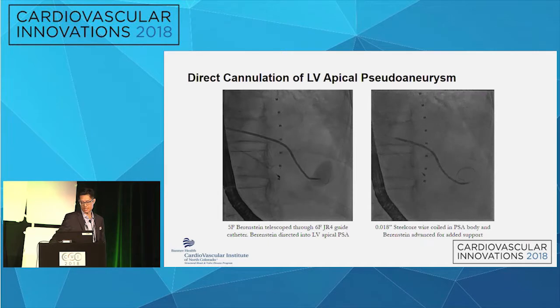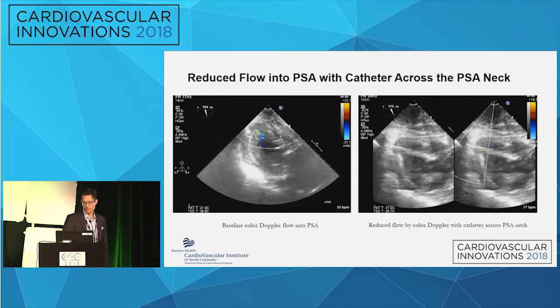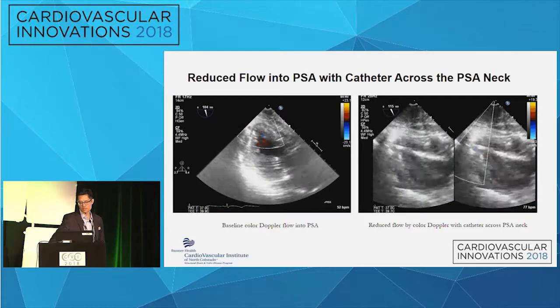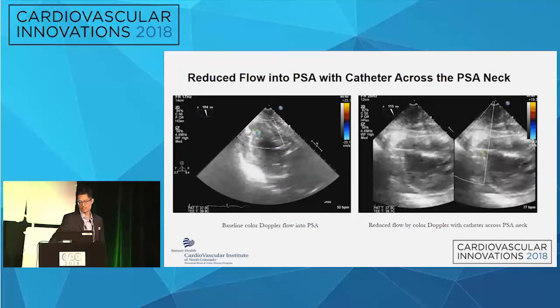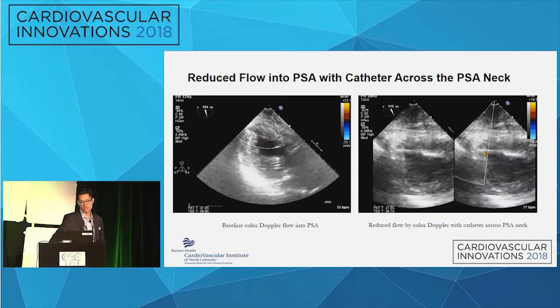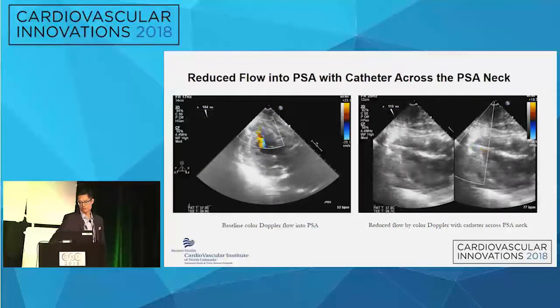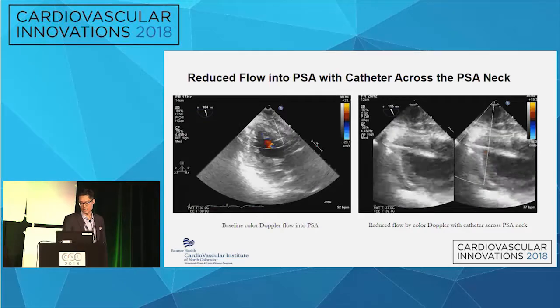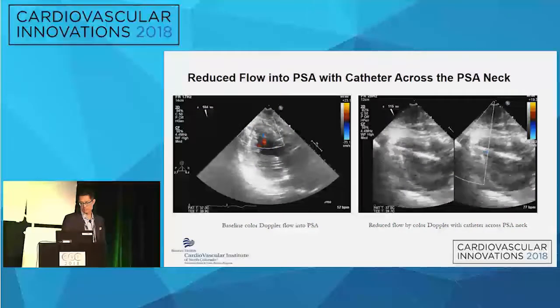Directed the Berenstein in, took a steel core wire with just kind of a floppy tip, something relatively benign but still with some support, and kind of looped that in the pseudoaneurysm sac just for added support for railing catheters in. And even with just the 5 French catheter across, by echo we saw a pretty marked reduction in the flow into the pseudoaneurysm by color. And so we knew that this wasn't a really sizable neck. It did have some length to it, but it wasn't a very wide neck, which was a good prognostic sign.